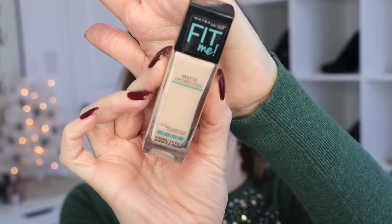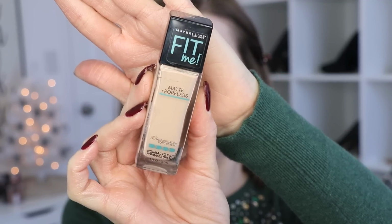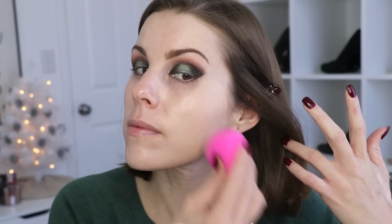I'm just gonna be going in with the Maybelline Fit Me Matte and Poreless Foundation, and this is in the shade 112 Natural Ivory. And I'm going to be applying this foundation with my Peak Cosmetics makeup sponge. I've told you guys this before, but this sponge is a dupe to the Beauty Blender. I've been loving this sponge so much.